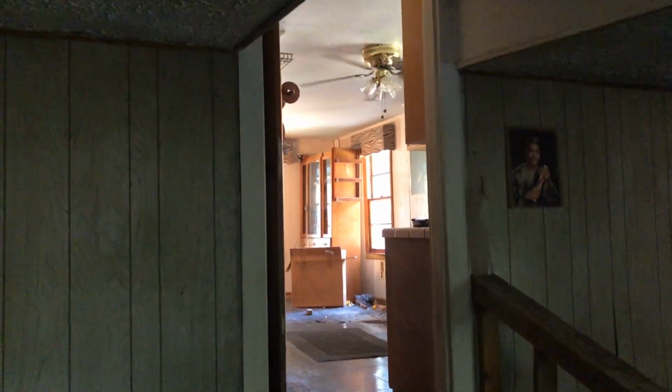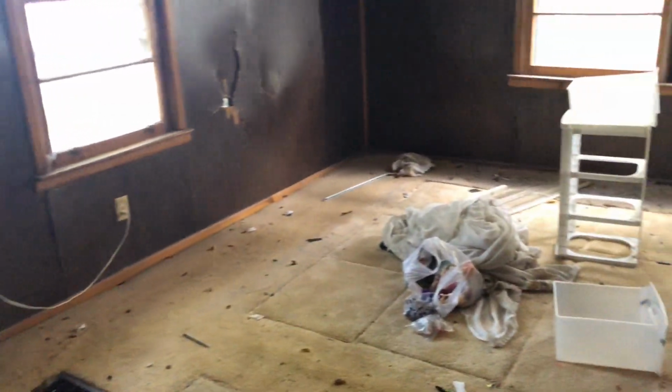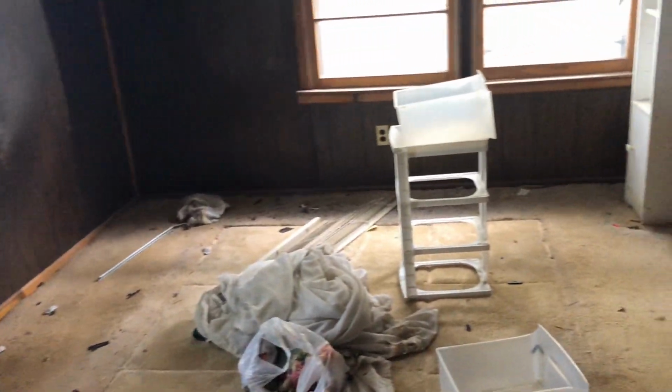It does have obviously central heat and air. We saw that, but wow. I have not seen a ceiling like this. I think this is called Cool Whip. The Cool Whip ceiling. Oh my. Good gravy. Yeah, definitely the house is not at all level. So here's one of the bedrooms.